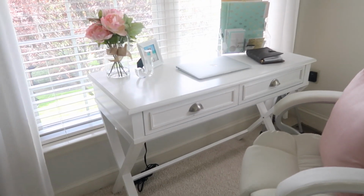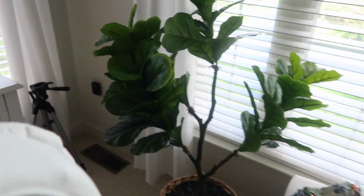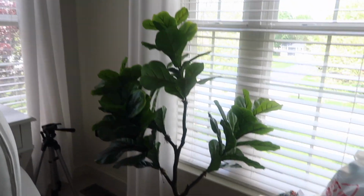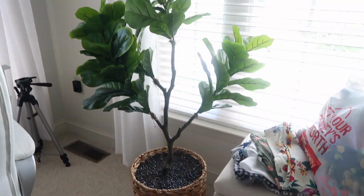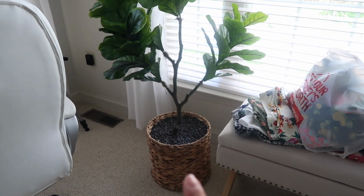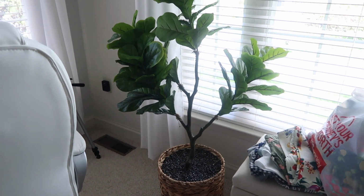I think that it goes so perfect with this beautiful desk and just what I have going on here. And then I'm not sure if I shared this, but I ended up finding this beautiful, I think it's a fiddle leaf plant, right? And you guys, I love it. I found this at Marshalls a few weeks ago, and this is exactly what I was looking for. I actually had it on this side, and then I keep moving it back and forth, but that's where I ended up putting it.